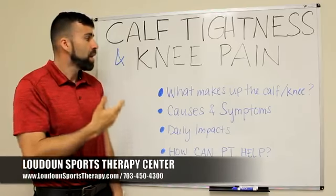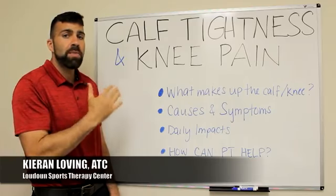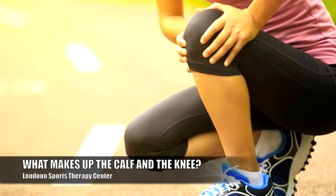A lot of people ask, what does the calf have to do with the knee? So today we're going to answer all these questions and come up with a correlation between calf tightness and knee pain. So what makes up the calf and the knee complex?